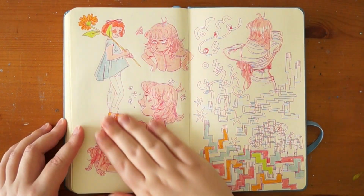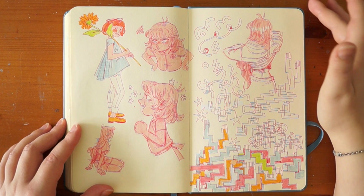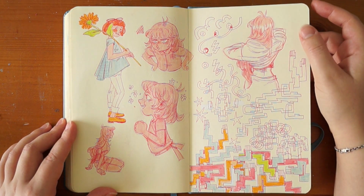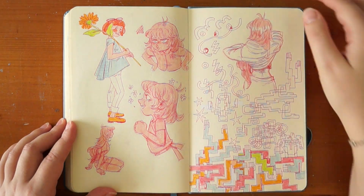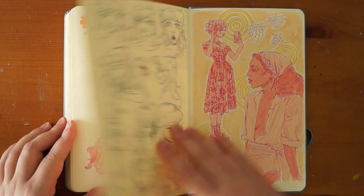This page is so empty. It's abysmally bad. There's no structure or anything to it, but you know, it was just one of those days. And at this point I was so close to the end of the sketchbook anyway that I really wanted to kind of get on with it and finish it up.